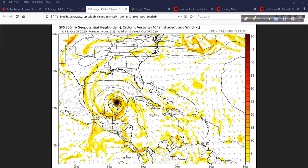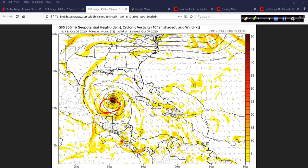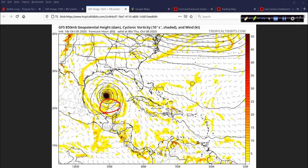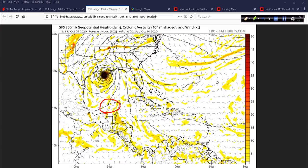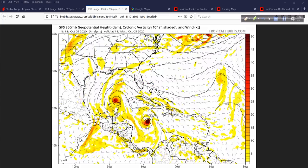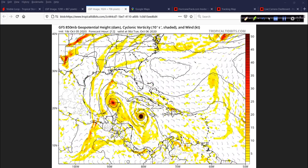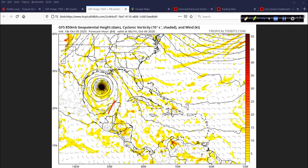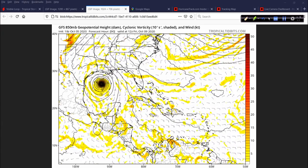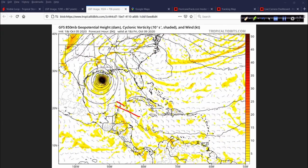And what we're seeing is a couple things that kind of pinwheels around the leftover energy here, that binary interaction, binary meaning two, between Gamma that finally fades away and the approach of Delta. The faster that this piece of energy with Gamma gets out of the way down here, presumably the less interaction this will have with the Yucatan. If it's more pronounced, this could go over Cozumel, instead of just clipping the northeast part.